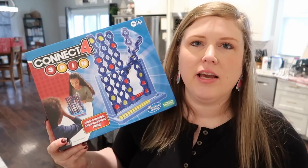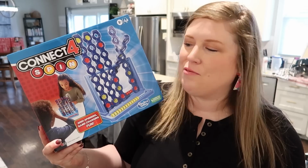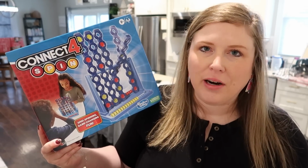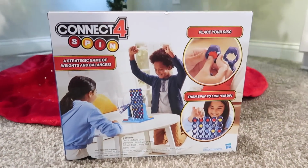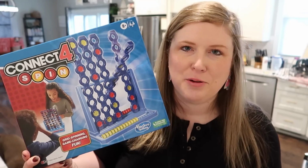And then as I was looking at the Walmart site, I didn't even know this existed. I was really excited to find this. Also, my son has been obsessed with the game Connect 4 for as long as he's been able to play it. And this is Connect 4 Spin. This is actually a game that we don't have. So I'm really excited for him to open this and for us to play it as well.